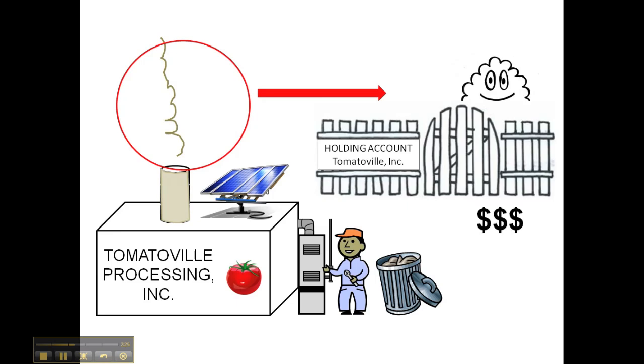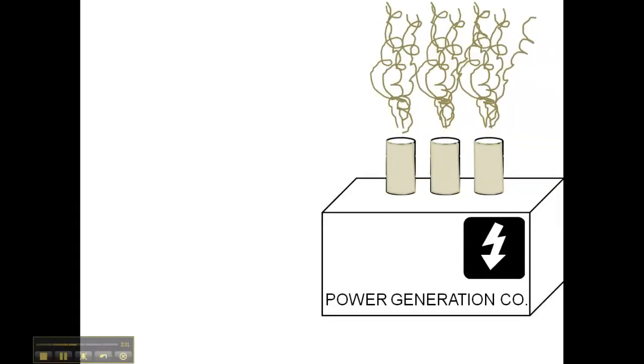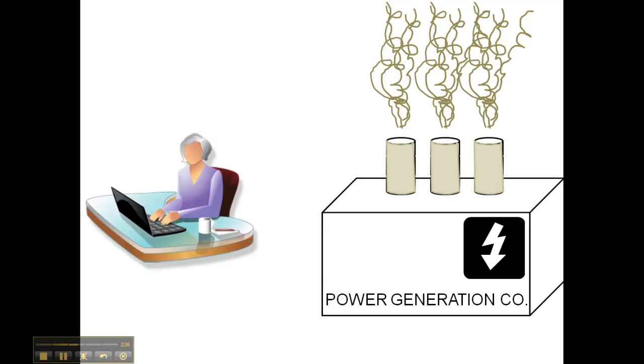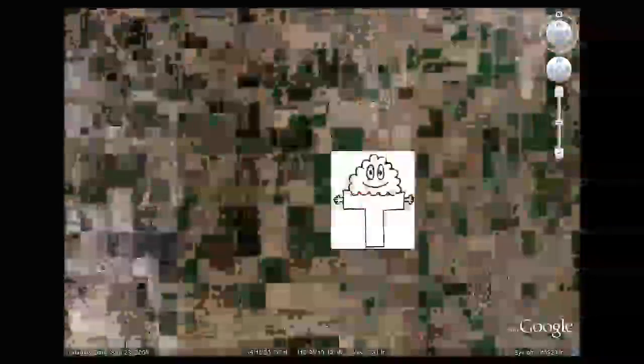The company hired a broker who found a large emitter, a utility with lots of fossil fuel-fired power generation that wanted to buy lots of allowances to cover all those emissions. She made a deal in which the utility paid the tomato processing plant for Tony and the other extra allowances. So Tony ended up heading to the utility in another part of California.